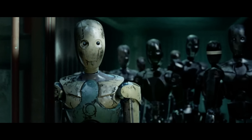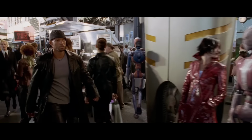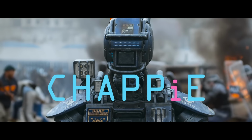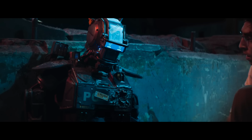In the multiverse of robots, Sonny stands out because of his sleek design and his memorable performance. But from the streets of Chicago to the slums of Johannesburg, we gotta talk about Chappie. After a police robot is kidnapped, he's booted up with an untested AI and starts to gain human consciousness.